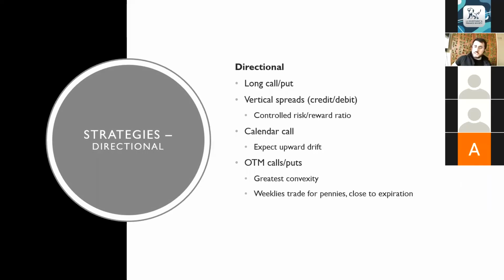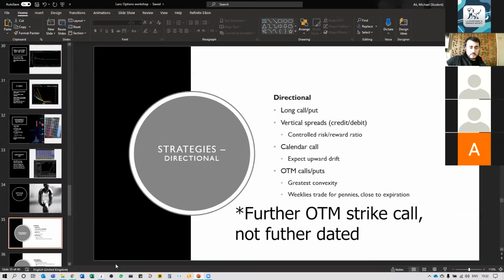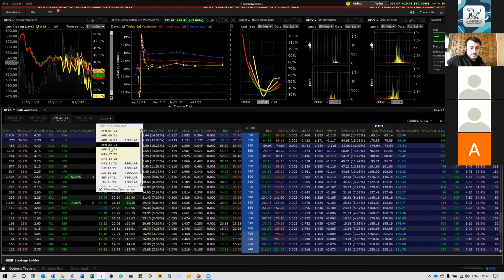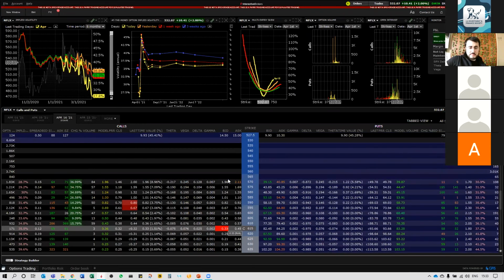Let's talk strategies. Directional strategies are just buying a long call or long put. You can also have vertical spreads, which is same expiration, but buying a call and then selling a further dated call. Let's just show you an example of that. So here we have Netflix, and let's go to the April 16th expiration.